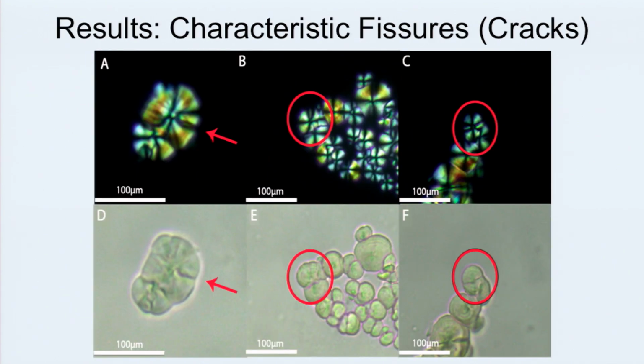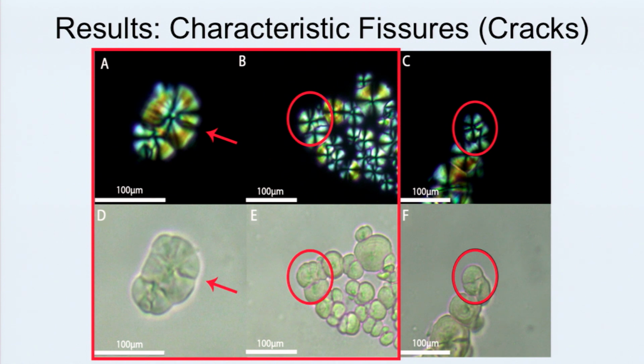Another characteristic feature that I noticed was a fissure or a crack in the starch grain that occurs as it's cooking. In A and B, these two sets of images here, it's a little bit hard to tell, but the arrow in A is pointing to a crack that extends from the center of the starch grain to the outer edge of the starch grain.